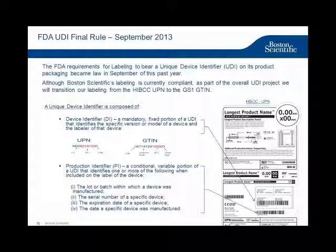And really, what has happened, so we did our implementation in 2008 over a course of probably 3 years. But I think everybody on the call has heard about the FDA and this upcoming law for unique device identification. Well, that rule finally came true. So in September of 2013, the FDA passed a requirement for all labeling to bear a unique device identifier.